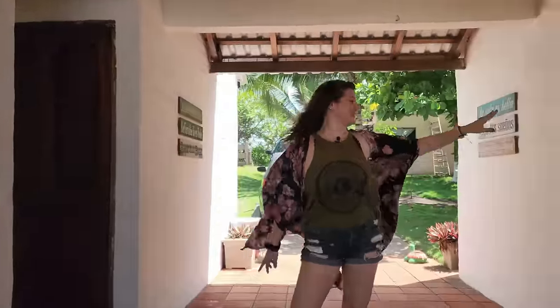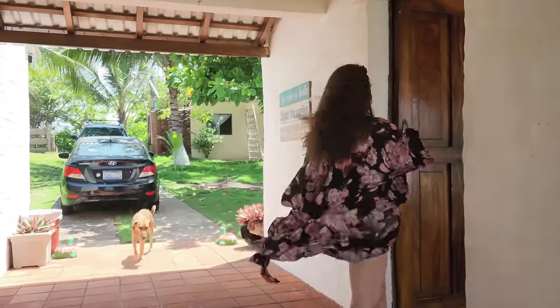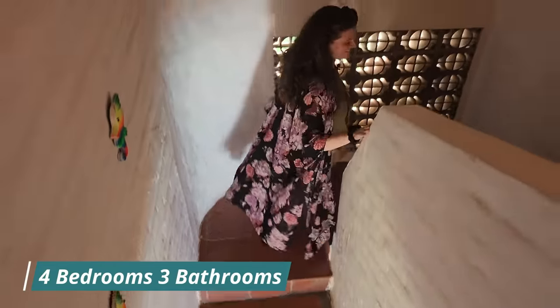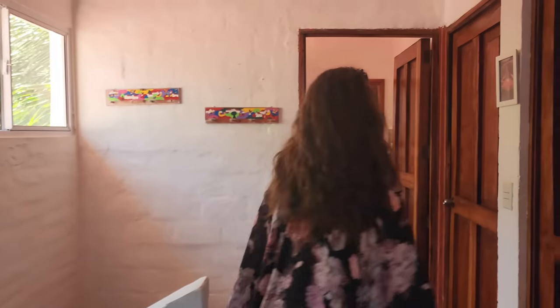Aside from the one bedroom down off of the end, as well as a bathroom, all of the other rooms are upstairs. So let's go check them out. Come on. So upstairs, we have our second bathroom, second full complete bathroom with shower and everything, as well as two double junior suites. Let's look at the first one.